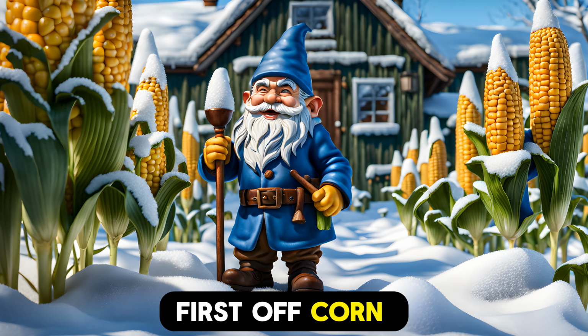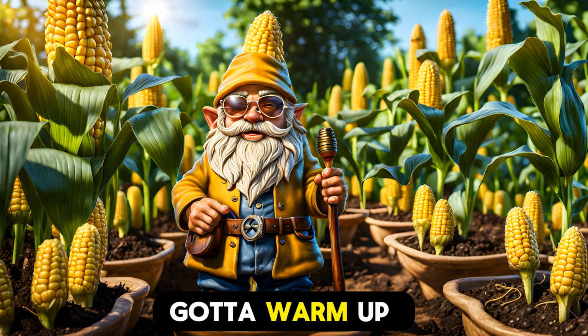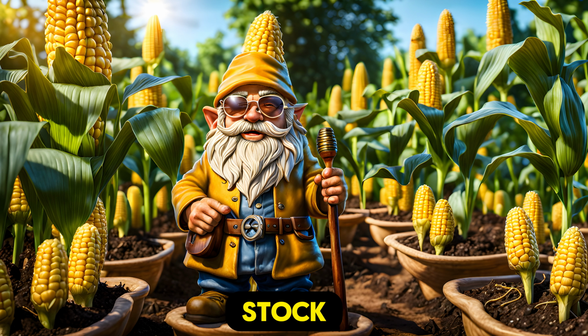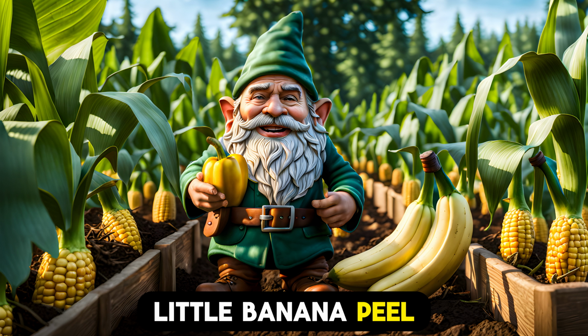First off, corn gets grumpy in the cold. Think of it like a sunbather. Gotta warm up those muscles before breaking a sweat or sprouting a stalk. And before you plant those seeds, give them a little banana peel power-up by soaking them for 8 hours.